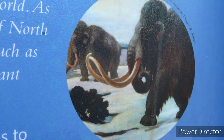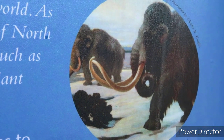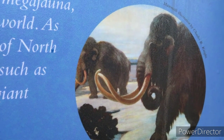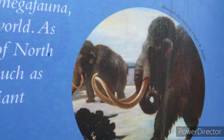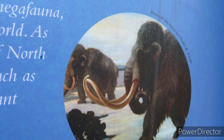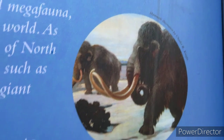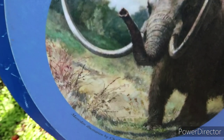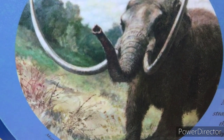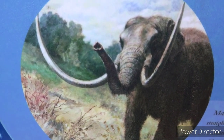Large animals called megafauna dominated the Ice Age world, as the Ice Age waned, many of North America's largest animals, such as mastodons, mammoths, and giant ground sloths, disappeared. While scientists are unsure as to exactly why these creatures died out, most think that a rapidly changing climate and hunting from humans contributed to their extinction.